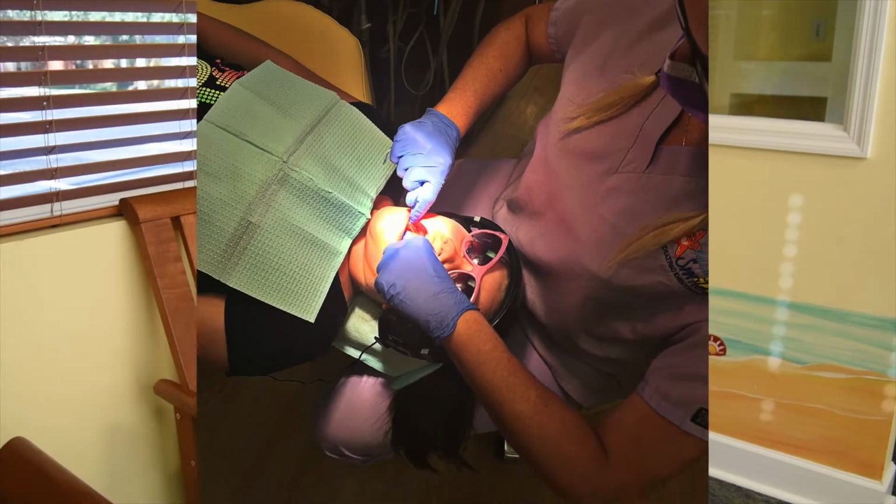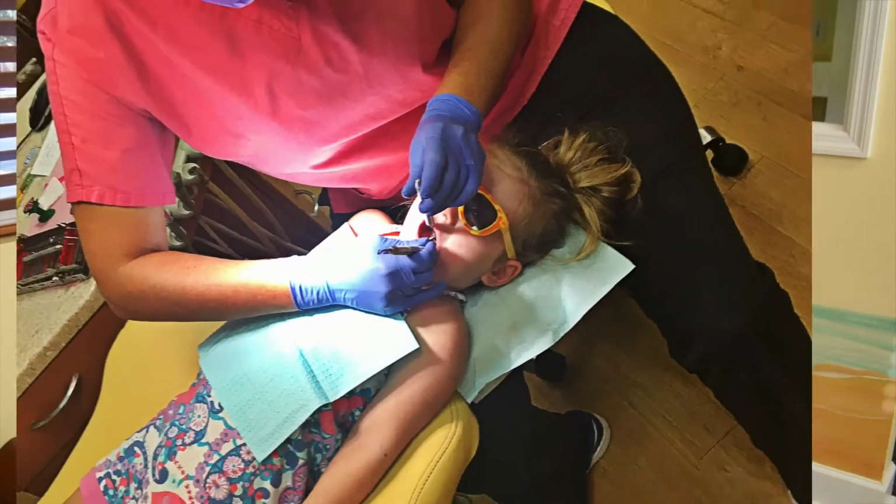Really, we encourage just not to be afraid of losing your tooth. We talk about how fun it is to have the tooth fairy visit their house. And we do talk about wiggling the tooth kind of left and right and spinning it around to try to help it dance its way out of the mouth.